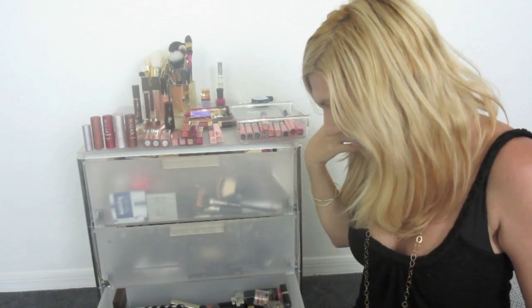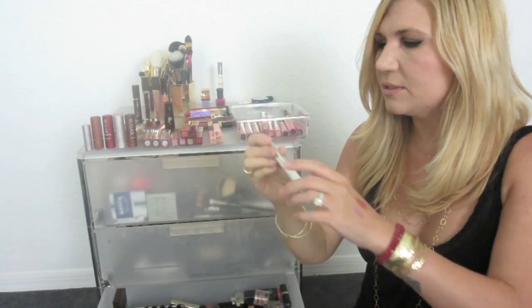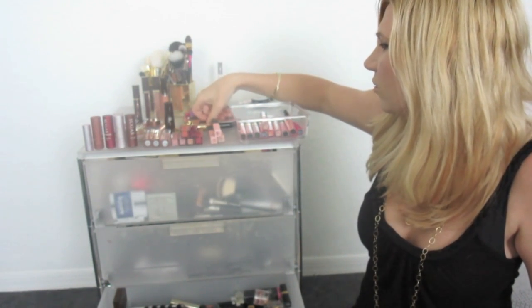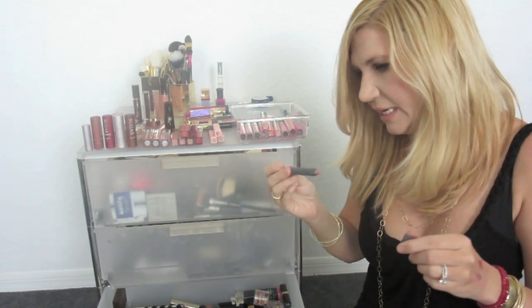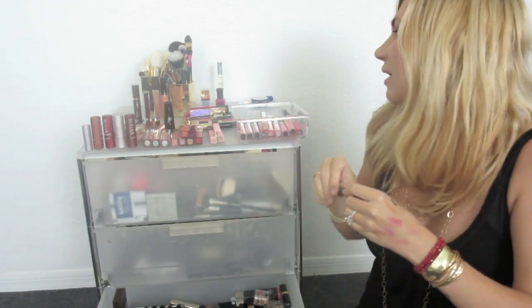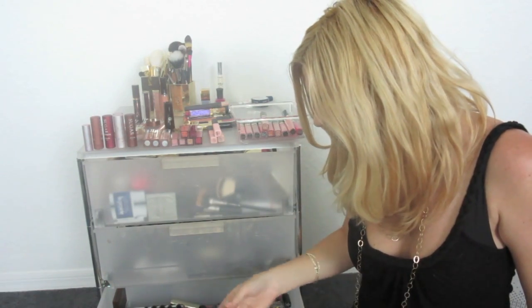Let's see. I think I got this Buxom Big and Healthy lipstick, and I don't think I really cared for it. I got it and I thought I'd love it, and I just didn't care for it. So we're just gonna put it in the middle. So these are all very questionable. This Bite, is that what it is? I feel like the same thing happened with this one. I wanted to really like it and I just didn't. So, we'll put those there.